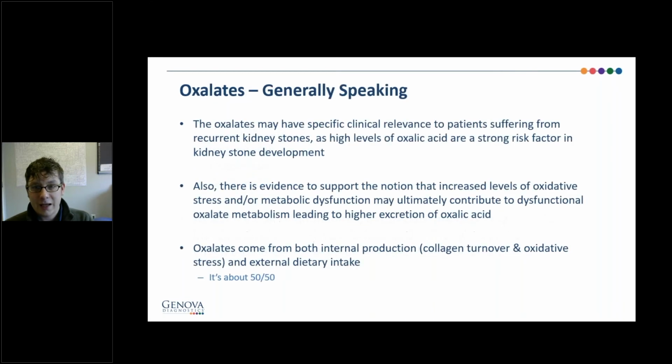levels of oxalic acid. So what I think of generally is that the oxalates certainly are important in people with recurrent kidney stone risk, because high levels of oxalic acid are a strong risk factor for kidney stone development. But there's also a good amount of evidence to say that increased levels of oxidative stress and/or metabolic dysfunction, like insulin resistance, diabetes, things like that, can also increase the production of oxalic acid, which is why clinically it's very common to see a higher proportion of our diabetic patients, our people with insulin resistance, to have higher risk for kidney stones. Again, oxalates come both from internal and external production.